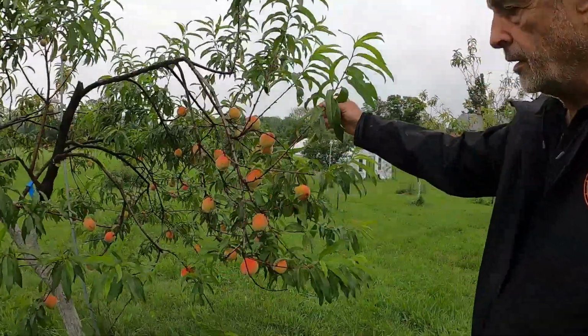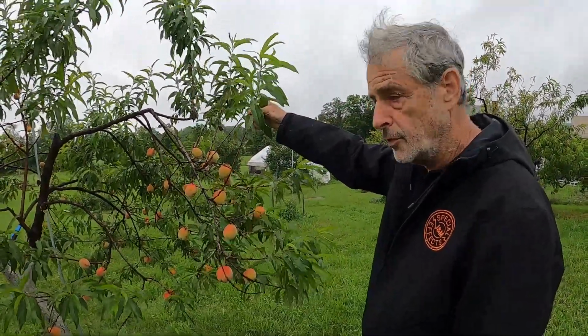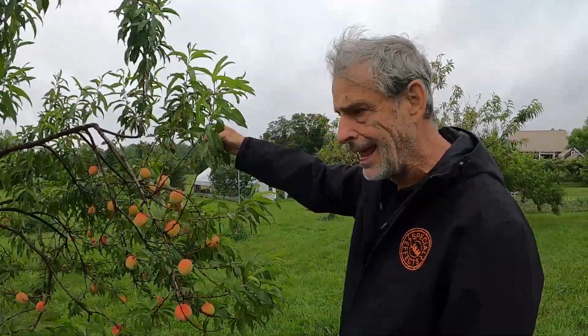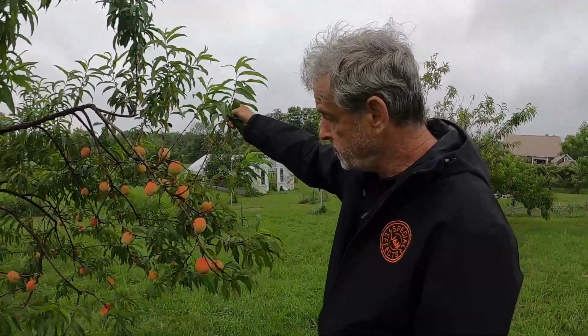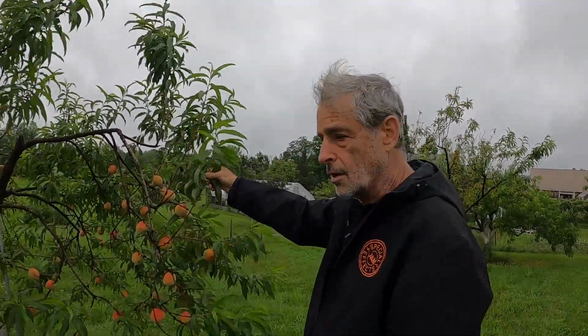So this is a variety of peach called Reliance peach. It was bred at University of New Hampshire in their experimental orchards by Alwyn Meader. I think his first name was Alwyn. So there's enough peaches on here to make a good bit of peach syrup, which we use in our cocktails.